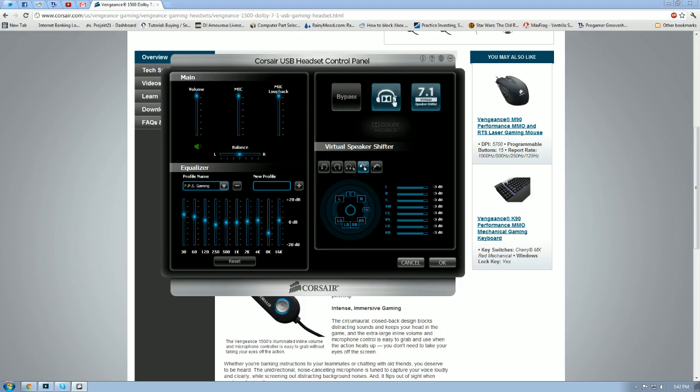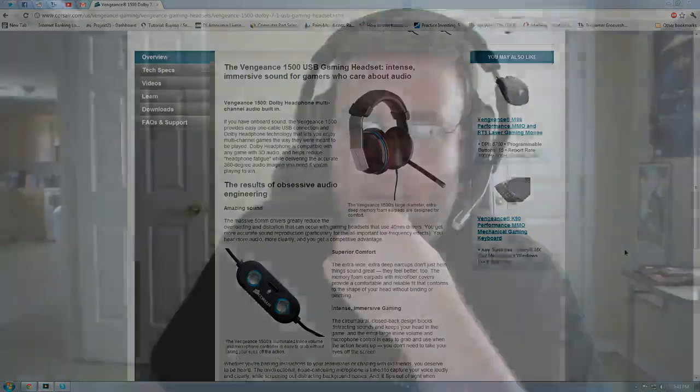On the top right-hand side, you've got different settings for the type of speakers or sources that you're going to be working with. There's bypass, Dolby Pro Logic IIx, and 7.1 virtual speaker, and based on the source you can adjust where the speaker sounds are coming from. Nothing too crazy or out of the ordinary, but just enough settings to get you into trouble.